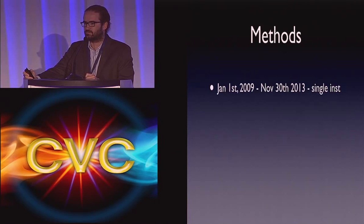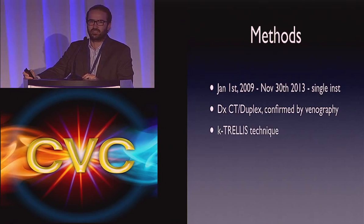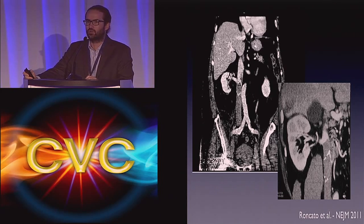So what we did is, we don't have a huge center, but we do a good amount of venous and arterial work. We looked back at our charts to see how many IVC occlusions related to filters we had. We diagnosed them via either duplex or CT scan and then confirmed via venography. We utilized the K-Trellis technique, which means nothing but kissing Trellis, and I'll walk you through a couple of the technical issues related to that. We had a success rate above 75% in clot removal. There was adjunctive endovascular therapy in most of the cases, which included either stenting to optimize the IVC lumen or just balloon angioplasty.